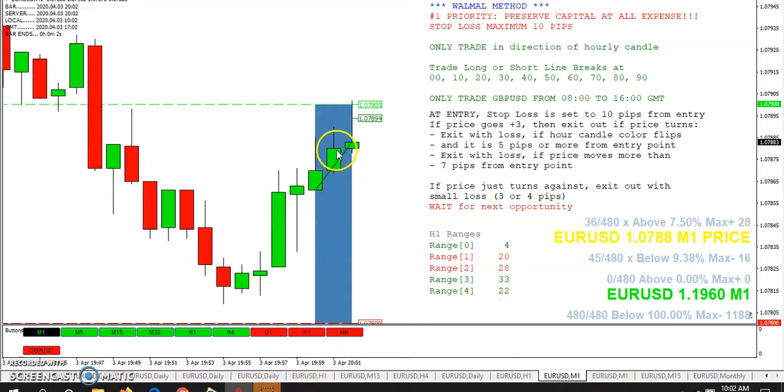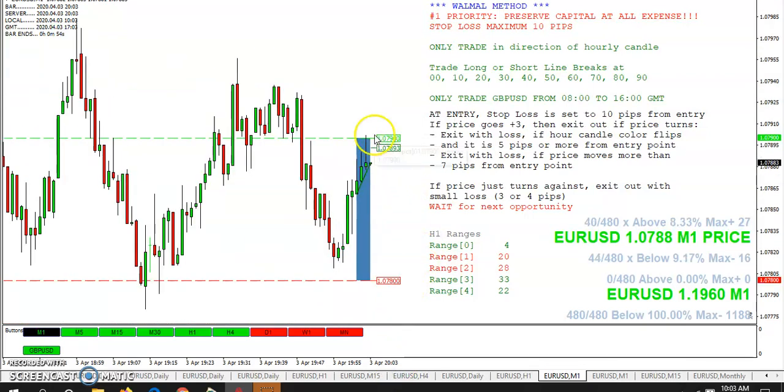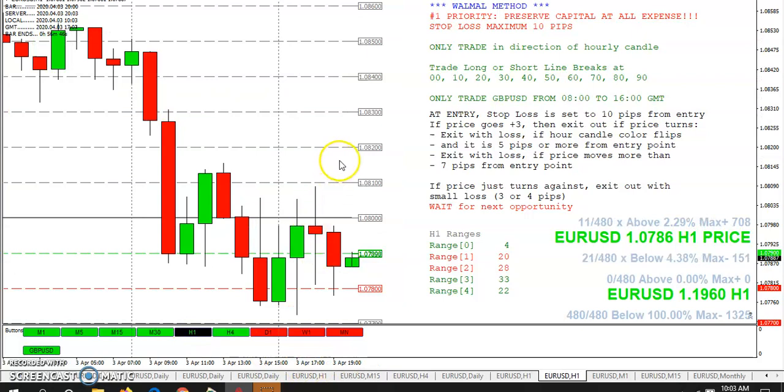And the Walmall method this hour, you can see it triggered once and you'd still be in that trade. But if you turn this into an hour, you can see we opened here, triggered long, opened there. Right here, you got a short and a long trigger. Opened here, a long and a short. So once again, if you just want to scout for a couple of pips or so, this method is definitely proving profitable because you can't fit 20 inside of 10.